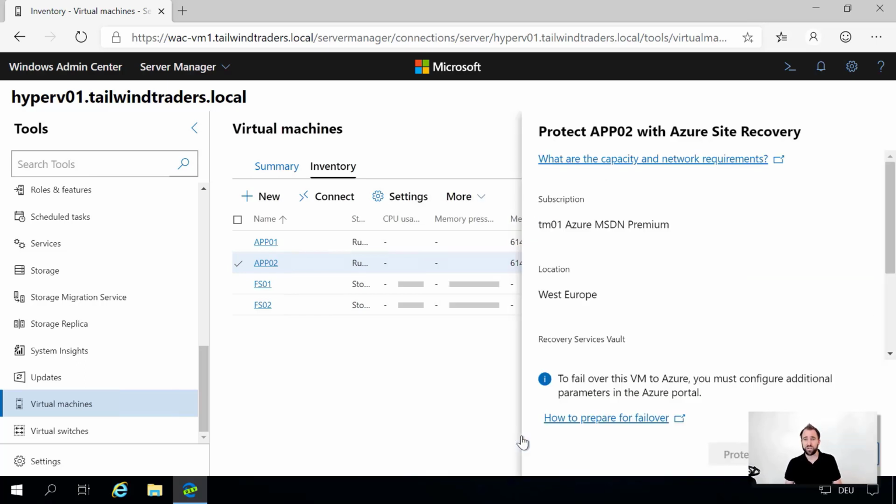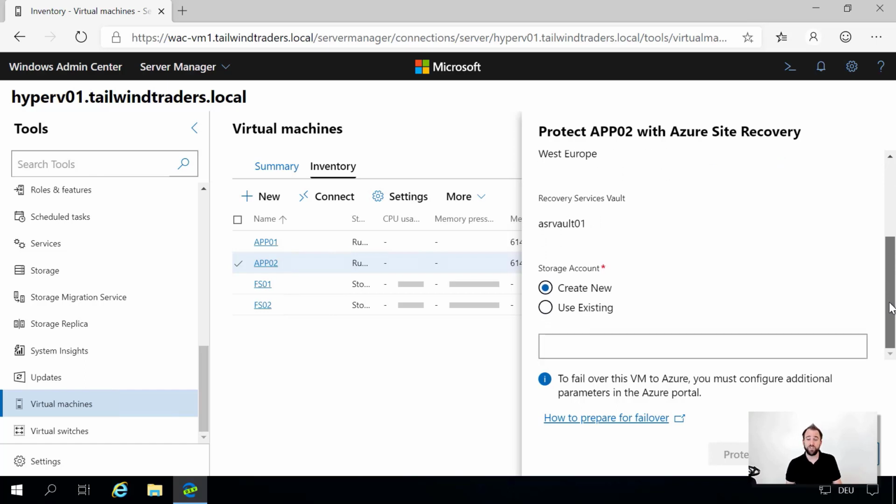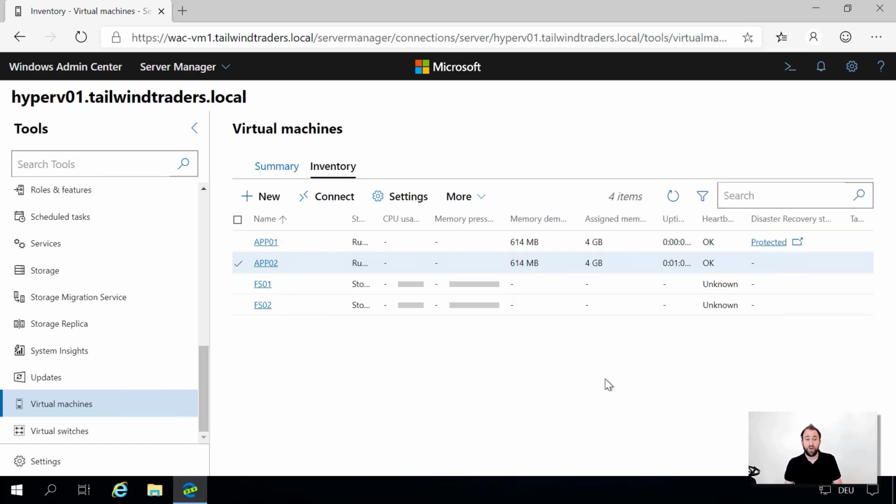Now this will open up a wizard, in which I already prepared the replication, so you can see to which Azure subscription, which Azure location, and which recovery vault in Azure that VM gets replicated. The only thing I need to choose is the storage account I want. Then I click on Protect VM, and this will start replicating the VM to Azure. However, that will take a while.